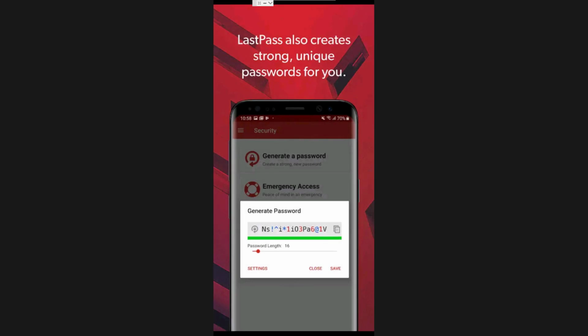You can use LastPass to create your own passwords if you'd like, so you can have it automatically generate a password. You can have it automatically pick between different characteristics as well. So if you want the length to be longer, then you can have it set from anywhere from 16 to, I believe, you can have hundreds of characters in there if you want, and then if you have it stored, you don't ever have to remember that password.